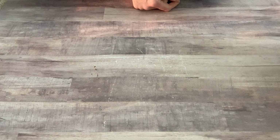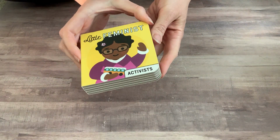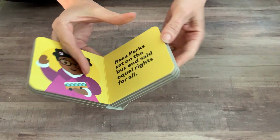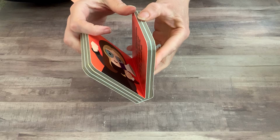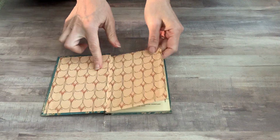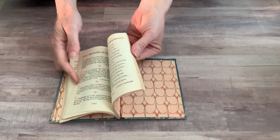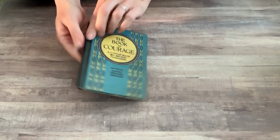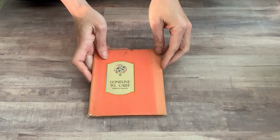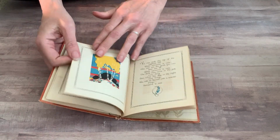And then a few more. Another little pile here. This is Angel Child, Dragon Child. It's a paperback. Look at this little board book for babies, Little Feminist. It's got Harriet Tubman, Rosa Parks, Gloria Steinem, and Malala. And then I've got this vintage book called The Book of Courage. That looks like booties. It's got all these little sayings about courage inside. Really pretty cover. And another tiny little book called Someone to Care. Really pretty illustrations in here.